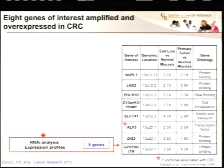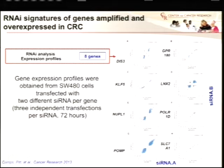So we took 8 genes and decided to do expression profiling in one of the colorectal cancer cell lines to find out what the functional space was that these proteins were acting in. Because at this point, only one of these genes had previously been associated with colorectal cancer, and in some cases there was only minimal information as to the functional role of these genes.